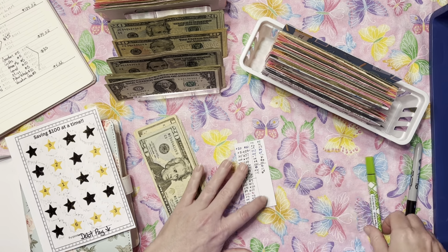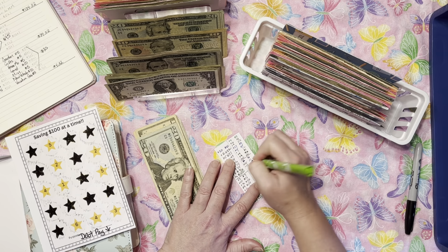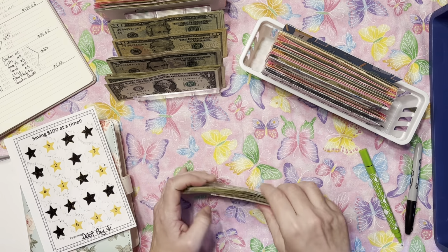Do I not know how to add? I do not know how to add. Did you know that 7 plus 1 is 7? Oh, it is gonna be one of those days, guys.